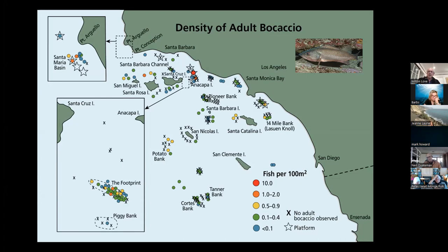So just to frame this, we're looking at bocaccio, this overfished species, and we're asking the question, well, where do we see adult bocaccio? And these are all the dives we did up to 2009. If there's an X, it meant there wasn't a single adult bocaccio on the reef. These are all, by the way, reefs that should have adults. The habitat was the kind of habitat that adults like. And you can see it's mainly X's.